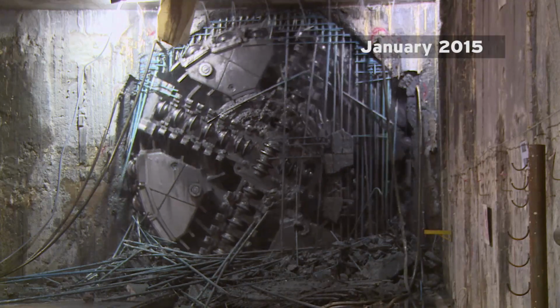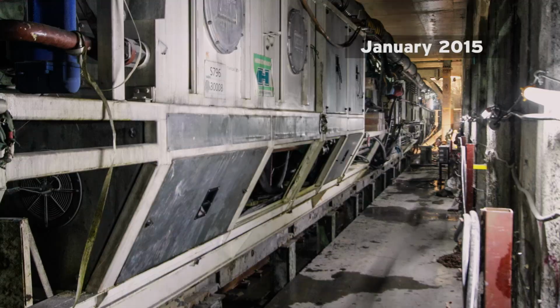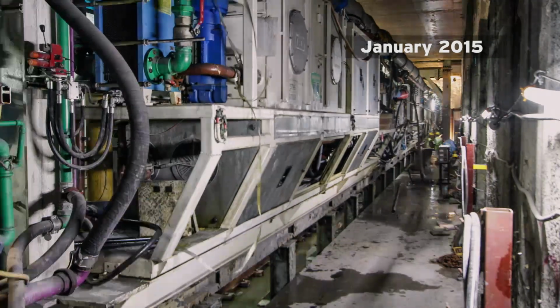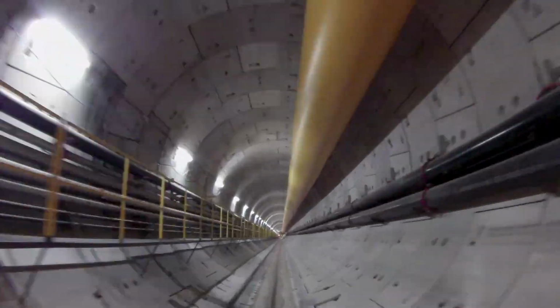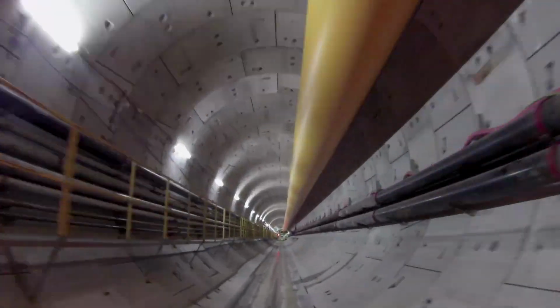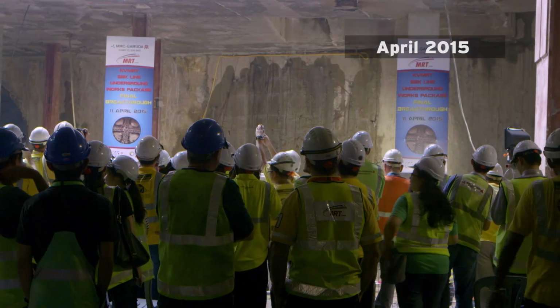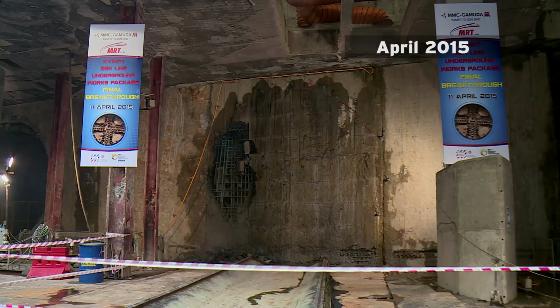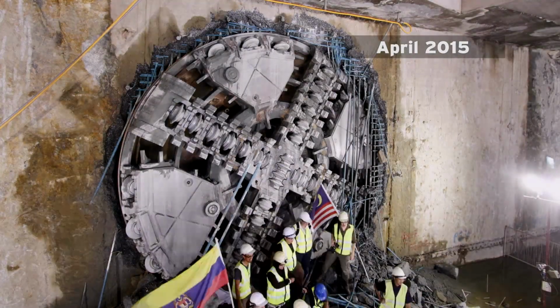The TBM was then pulled through the station and after 3 weeks relaunched towards Pasar Seni. This was the longest tunnelling drive, amounting to approximately 4.4 kilometers with over 3,039 rings built. On the 11th of April 2015, the machine broke through for the last time, thus completing all tunneling works for the KVMRT.